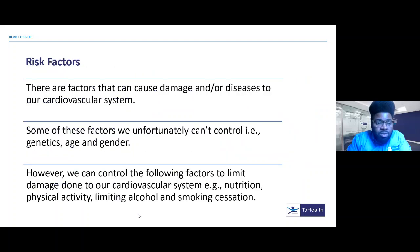So what are the risk factors? So now, unfortunately, there are risk factors that can cause our cardiovascular system damage. Okay, some of these factors we can't help, unfortunately, and that is your genetics, your age, your gender. We just can't help that.